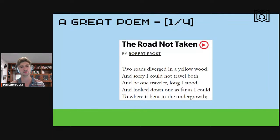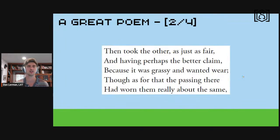Long I stood and looked down one as far as I could to where it bent in the undergrowth. So I'm envisioning myself looking down the right road, trying to angle it and see how far down the road I can see until it bends around the corner, because there's a lot of plants around there. I'll do one more and then I'll pause for any questions, comments, concerns.